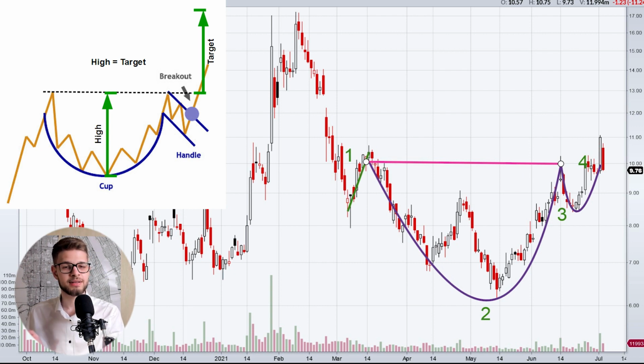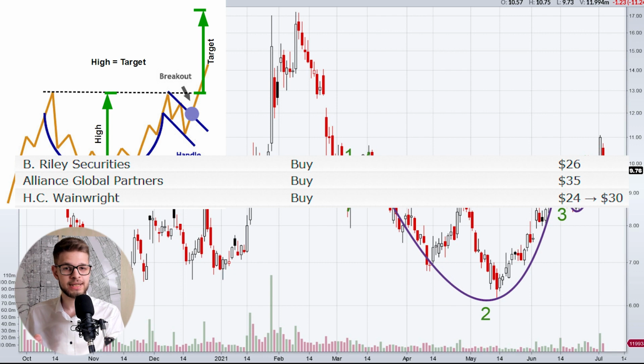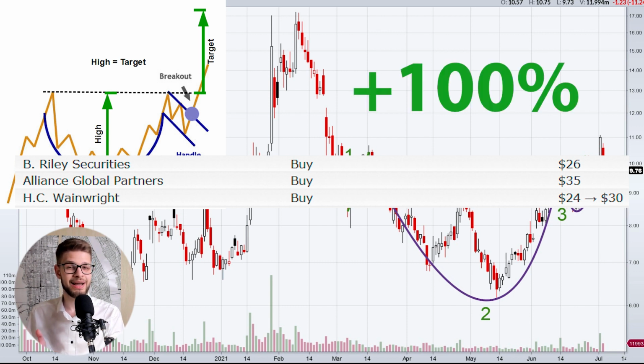Another thing that is likely to influence the price is the short float of 19%, a very large volume indeed, so we are waiting for the price to rise real soon. The analytical agencies H.C. Wainwright, Allianz Global Partners, B. Riley Securities, and others forecast a price of $26 to $30 with a potential growth of more than 100% long term.